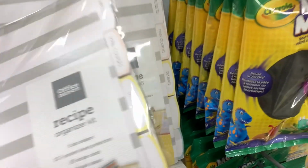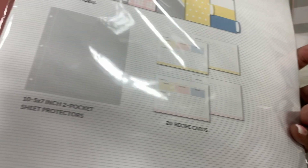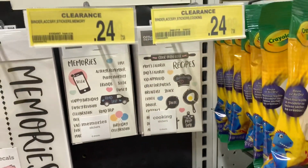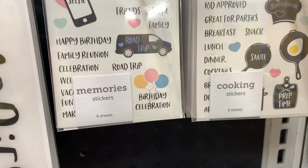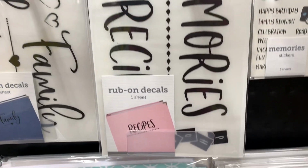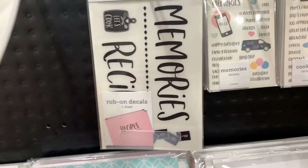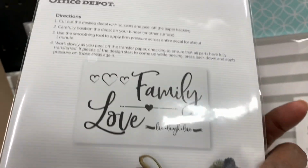These recipe kits, I think this recipe organizer is 74 cents, because I know the small organizing kit is 44 cents, okay? We got the stickers for the organizers, 24 cents. Now they got these bigger decals right here that go on the outside of the books, okay? Now this one, that's $1. They got the binders in various colors.